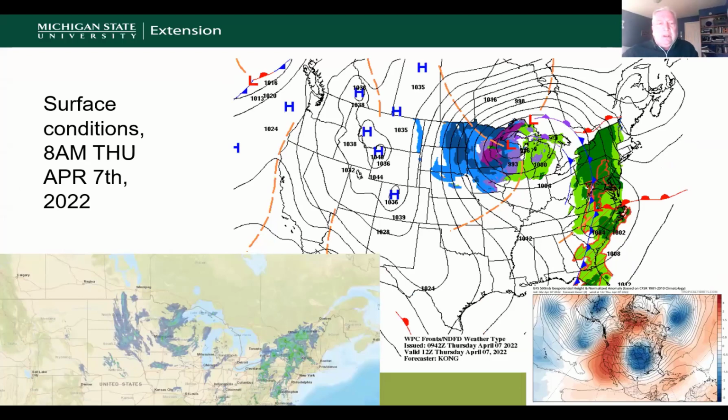Well, moving on to the forecast, lots of info on this particular slide. We have a big area of wound up low pressure up over northern Wisconsin. That's the system that brought us the precipitation yesterday. Down in the lower left is a recent radar pic. The precipitation that affected much of Michigan yesterday has now moved eastward and on over into the mid-Atlantic. You can see it here in Pennsylvania and New York.